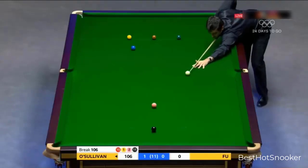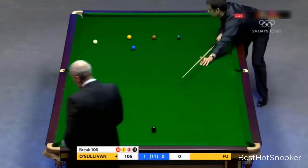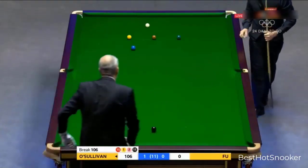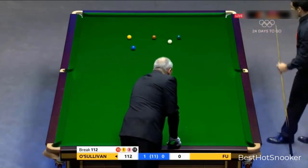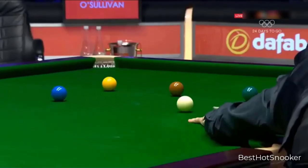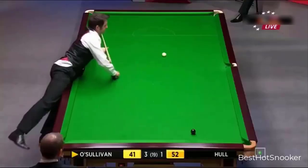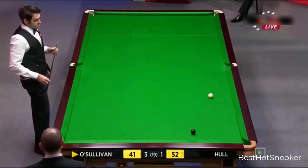He can tie the highest break. It's currently 139, Liang Wenbo. He's just playing exhibition shots here. Look at that for a positional shot. 112.